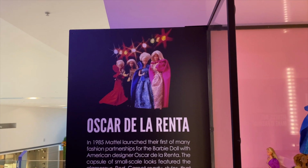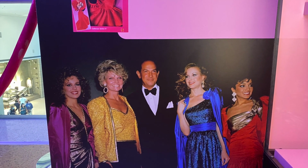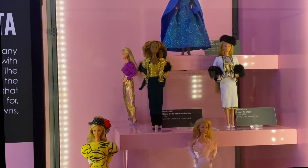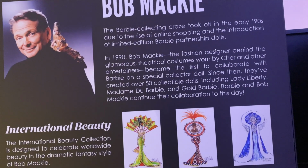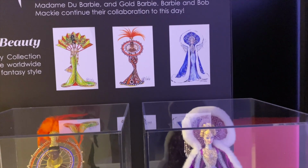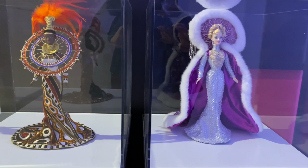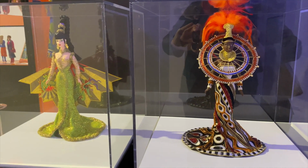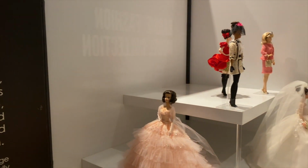And the collaborations with famous designers. In 1985, Oscar de la Renta was the first, outfitting Barbie in his red carpet styles. And then, in the 1990s, Bob Mackie began a partnership with Barbie that continues to the present day, kicking off a line of beautifully costumed, limited edition, collectible dolls. There are now more than 50 collectible Barbies, including this stunning fashion model collection.